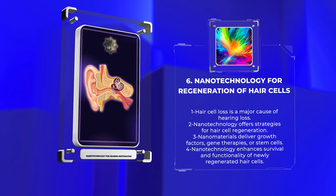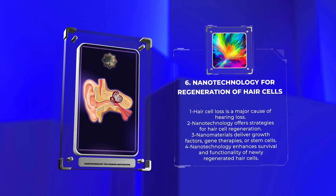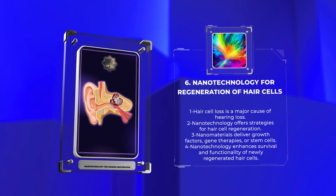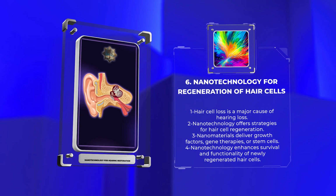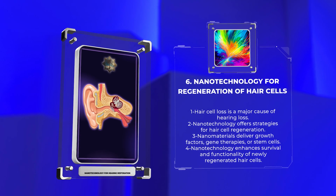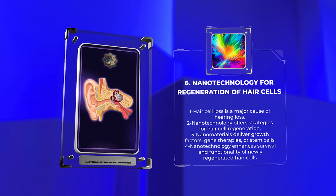Hair cell loss is a major cause of hearing loss and currently lacks effective treatment options. Nanotechnology offers promising strategies for hair cell regeneration. Nanomaterials, such as nanofibers and nanoparticles, can be used to deliver growth factors, gene therapies, or stem cells to stimulate hair cell regeneration. Additionally, nanotechnology-based approaches can provide mechanical support and enhance the survival and functionality of newly regenerated hair cells.